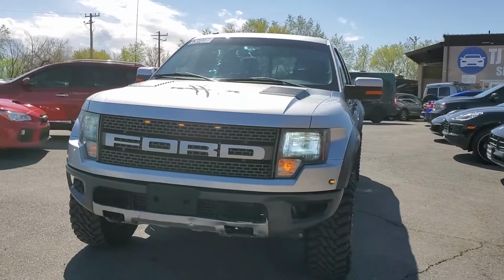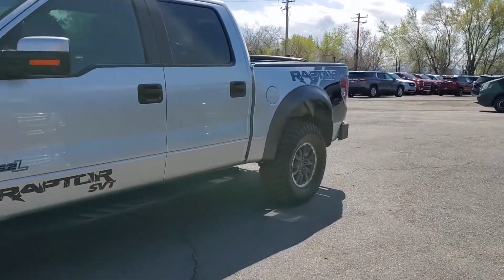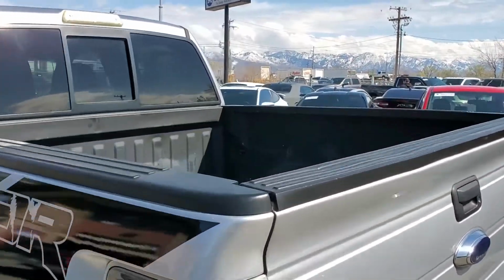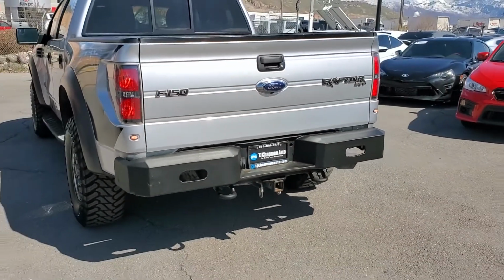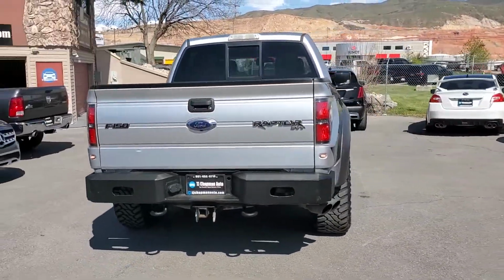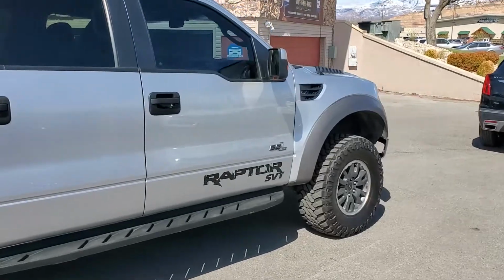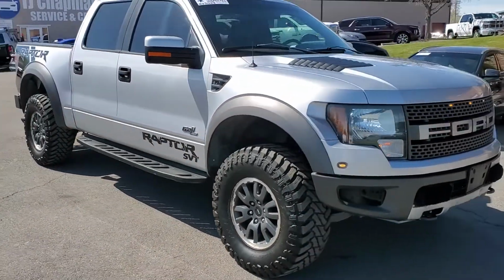Alright, you see that it does have the tow hooks up front, fixed running boards, power sliding back window, Bedliner, and you do have the tow hooks on the back with the receiver and kind of a rhino coat bumper, the same as is on the running boards.